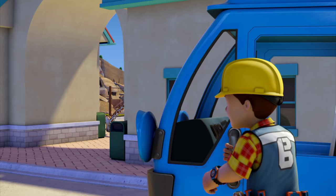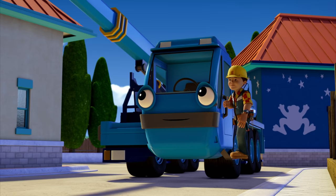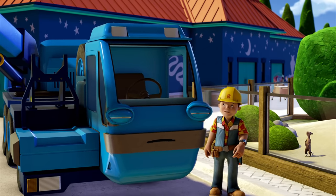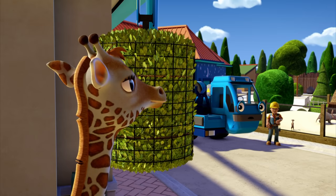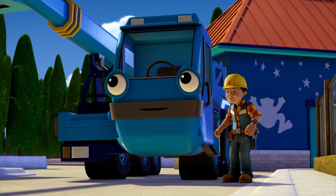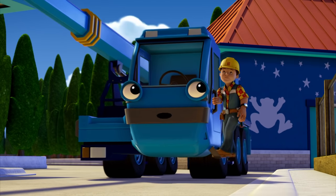Look. Oh, hello, Mr. Giraffe. Come and get some lunch. I've got some lovely, tasty leaves for you. It's working, Lofty. Oh, wow. Look at him. Isn't he great? Now we just need to lead him back to the enclosure. Okay, Bob.